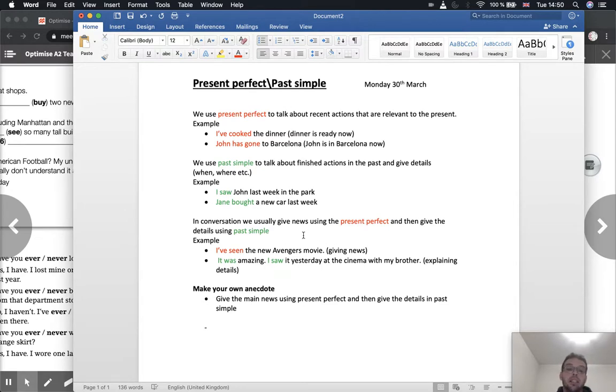But like I said, it is complicated to differentiate between present perfect and past simple. So don't worry if it's a little bit difficult. As with everything, we'll continue to practice as the classes go on. But yes. So we can finish for today.